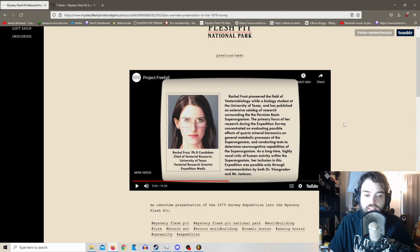Frost pioneered the field of vitrobiology while a biology student at the University of Texas, and has published an extensive catalog of research surrounding the Permian Basin superorganism. The primary focus of her research during the expedition survey concentrated on evaluating possible effects of quartz mineral harmonics on the general metabolic processes of the wizard shit they were working on, and conducting tests to determine the neurocognitive capabilities of the superorganism. As a longtime highly vocal critic of human activity within the superorganism, her inclusion in this expedition was possible only due to the recommendation of both Dr. Vinogradov and Mr. Jackson.